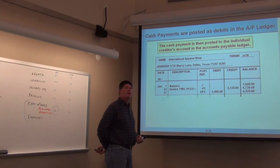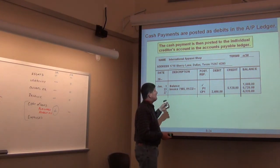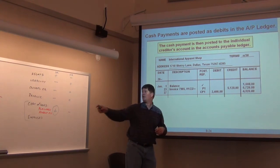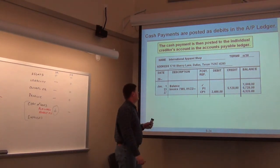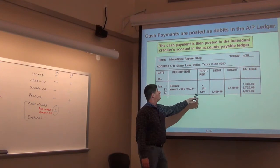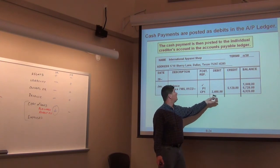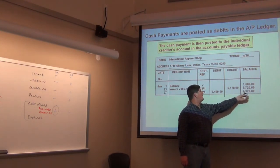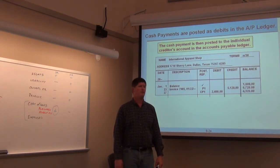Cash payments. This is the flip side. This time I'm not buying something from him, I'm actually going to pay him. In the instance where you're paying him, we haven't covered the cash payments journal, but that's where it's going to come from, the other special journal, the cash payments journal over here. And take the date that you paid it on, cash payments journal, whatever page you're on at that point. This says 1, so it's the first page. We wrote him a check for $2,400. $67.20 minus $2,400 leaves us a balance of $4,320. Good? Everybody see how that works?